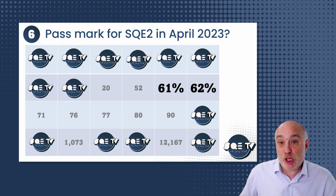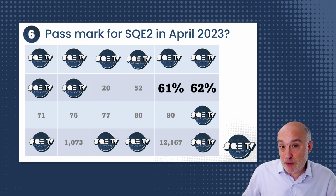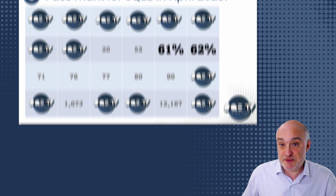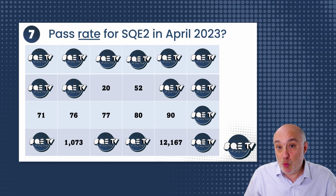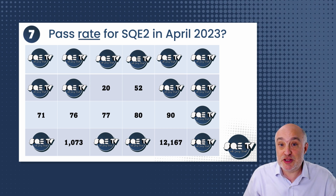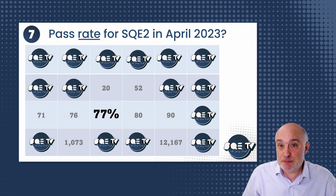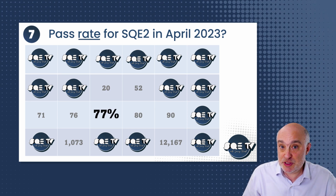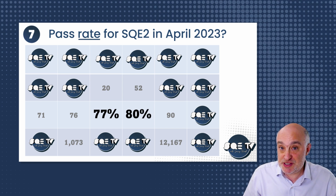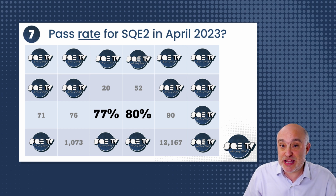And what the examiners are looking to do is to benchmark the pass mark at a figure which is equivalent to that a newly qualified solicitor would be expected to achieve. Question number 7. What was the pass rate for SQE2 in April 2023? You got 5 seconds. 4, 3, 2, 1. And the answer is 77% of all students sitting SQE2 in April 23 passed. It's 80% if you just count the first sitters. Obviously the discrepancy is because some of the resitters would have failed in that first stat I gave you.